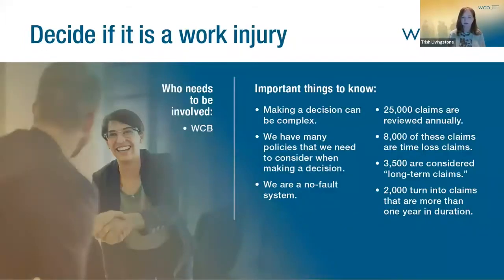Making a decision on a claim can sometimes be complex. There are numerous policies which must be considered. We are a no-fault system that manages over 25,000 claims annually. 8,000 of these claims are time loss claims, and 3,500 are considered long-term claims. About 2,000 claims turn into claims that are over 1 year in duration.